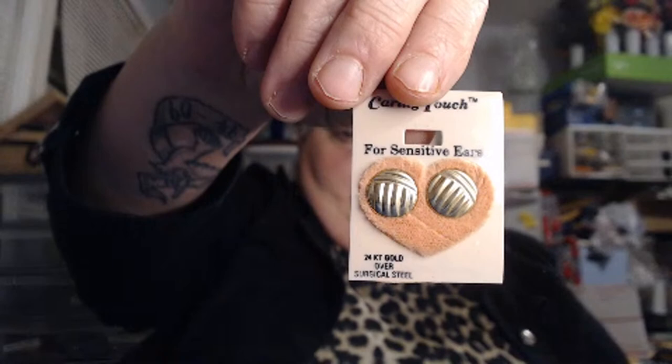You've got Caring Touch for sensitive ears. 24-carat gold over surgical steel is what it says. Those are vintage, I can just bet you money. You've got this here that has a faux pearl with a red enamel ring around it. They are pierced. You have these that are hoops that are long and oval.